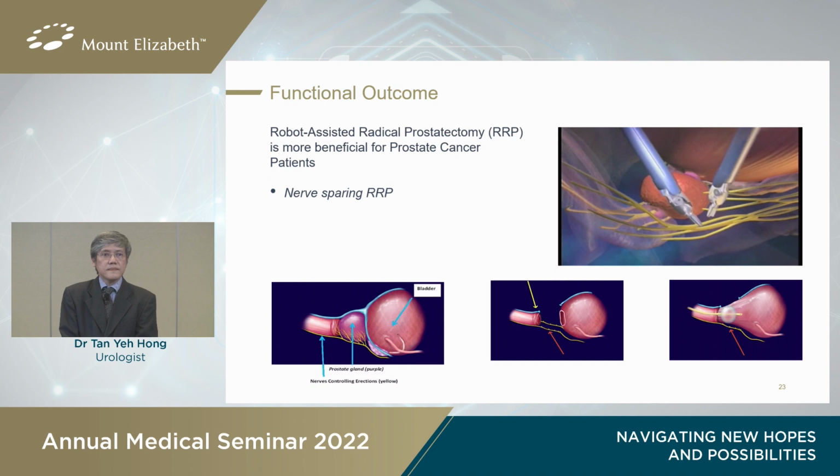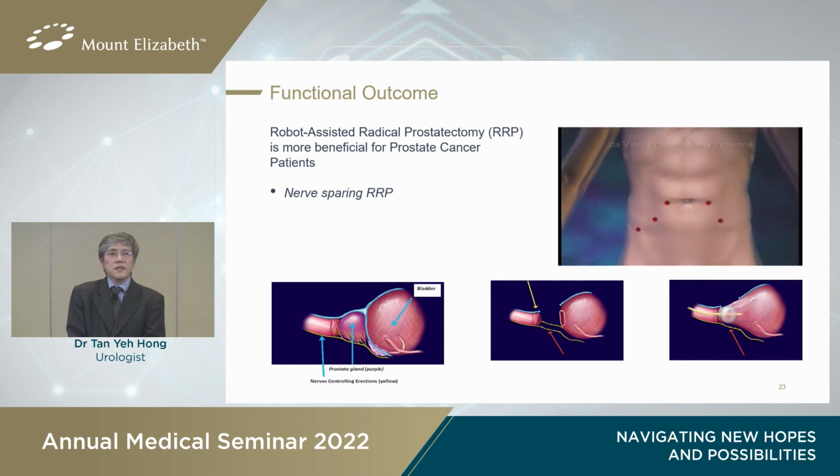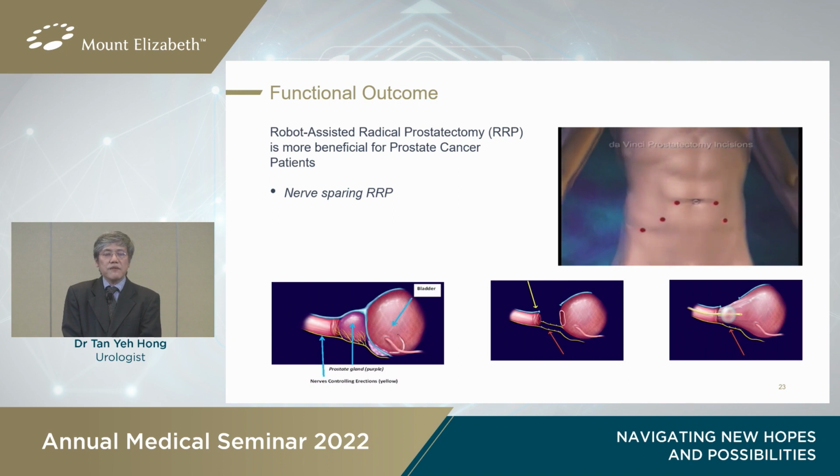Once the prostate is cleanly detached, it is removed through a small incision. The bladder is reattached to the urine channel over a catheter, so we do the anastomosis over the catheter. The catheter is left in place for a short period of time to ensure proper healing. As compared to open surgery, I think robotic surgery makes the anastomosis and the closure of wounds much easier, with quite small incisions in the abdomen, and the patient can recover faster.